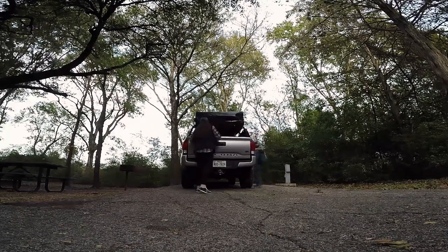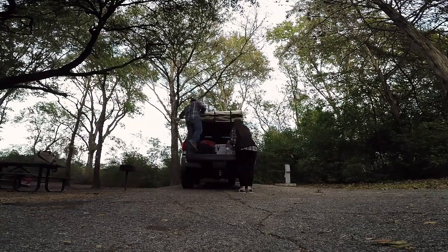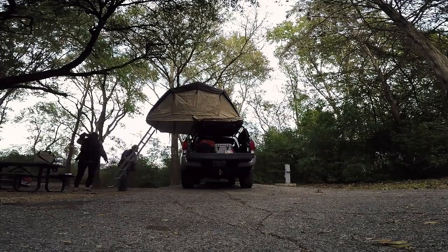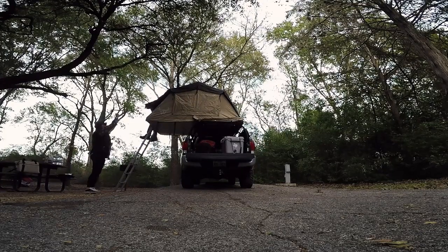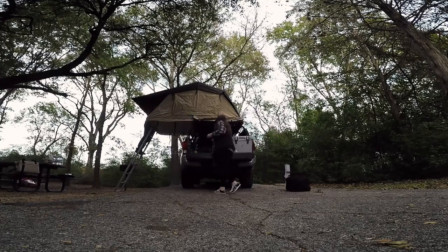I did a time lapse. I'm going to insert the time lapse of me setting it up. It was a pretty quick process. Took me about 5 minutes because it was the first time I actually fully set it up. It's pretty solid. The platform is pretty good. Like I said, for $600, I could not beat it. It mounts to my truck good. It's fully set up. We've got camp.